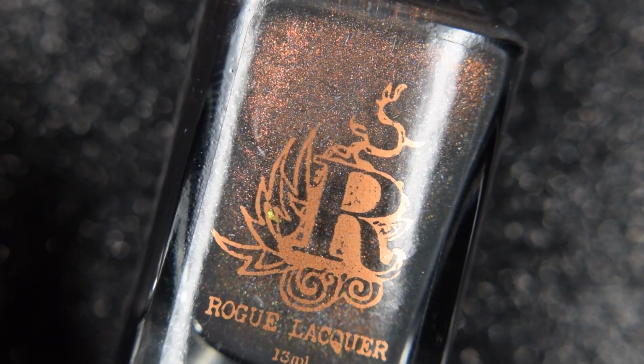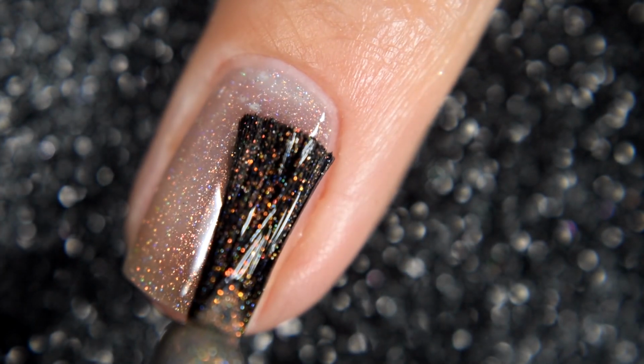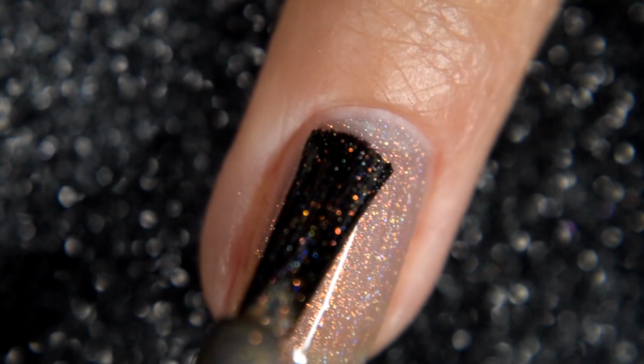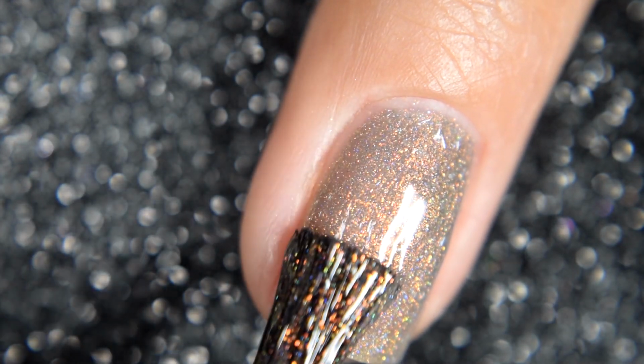And lastly for today from Lacquer, we have Big Ben, and this is inspired by Big Ben Parliament and the beautiful lights of the iconic Bell and Building. This is described as a foggy gray that reminds us of a rainy day with a gold yellow color shifting shimmer, a soft hollow flame, and scattered gold and green color shifting flakes. This will be $12 and there is no cap.